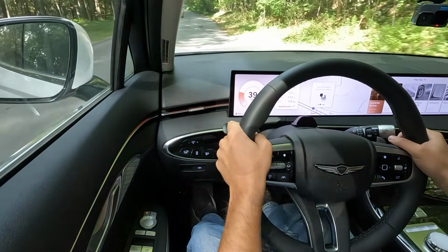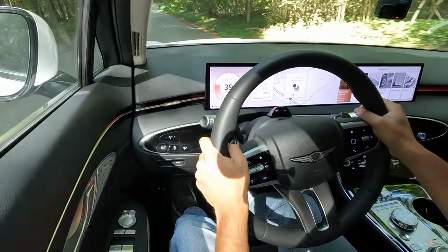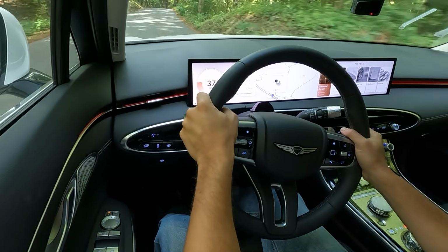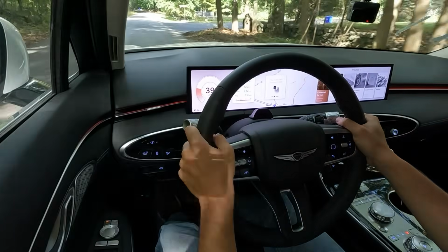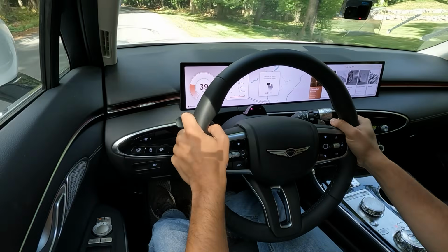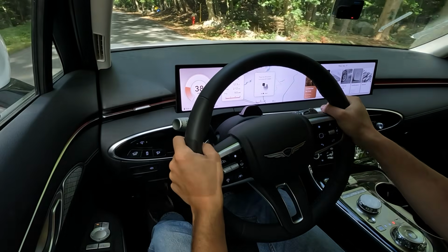Now for me, with the steering input, it's exactly what I want to see out of a non-German brand. It's weighted, it gives you some sense of feedback, some sense of connectivity to the roadways, and for a vehicle that's going to be going head-to-head with some formidable foes, I think this is most certainly up there. This is most certainly competitive.